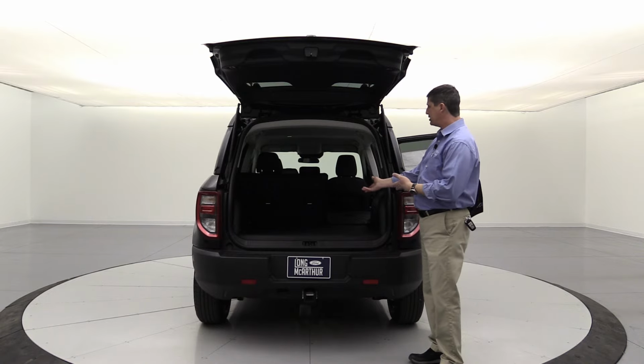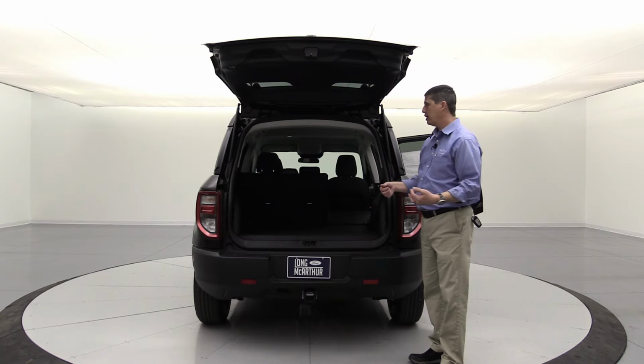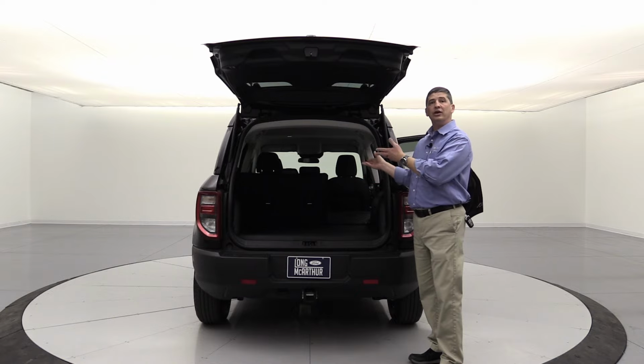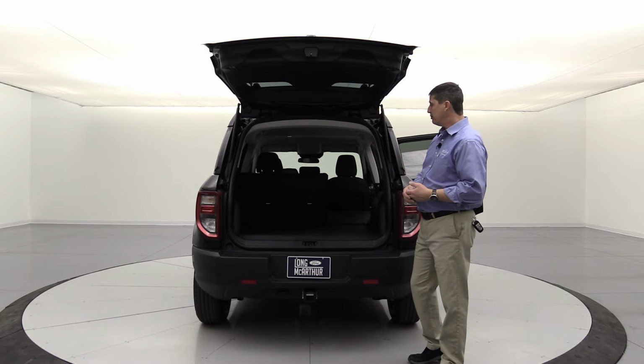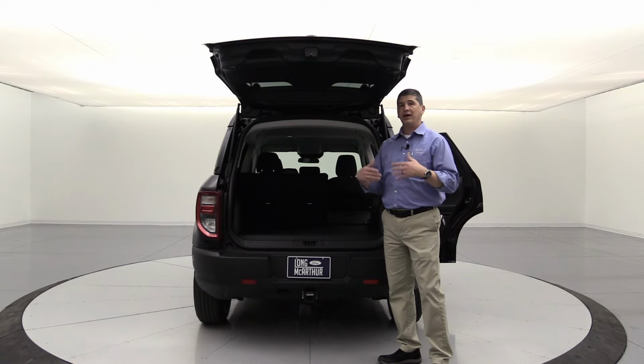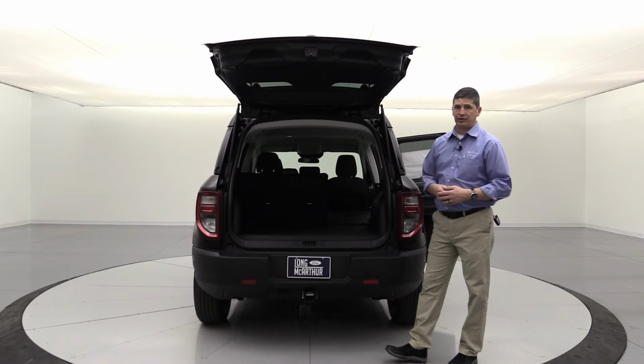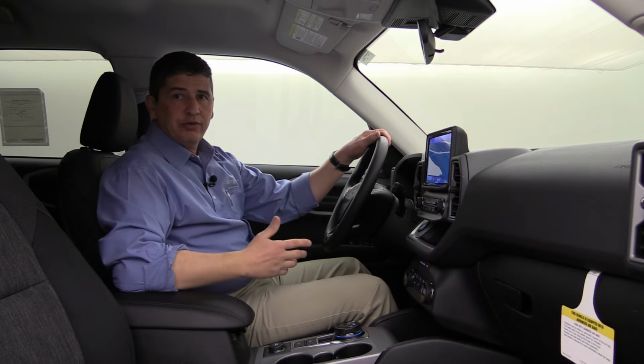So of course, if you lay the seats down, you can get an interior bike carrier, so you can put mountain bikes back here, as well as some other accessories. You can get a little table and a shelf system as well as an accessory. So all kinds of different accessories that are available after you purchase your vehicle through your aftermarket departments and your Ford accessories departments. Now moving to the interior.